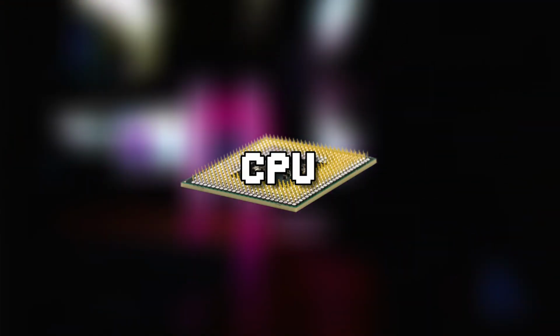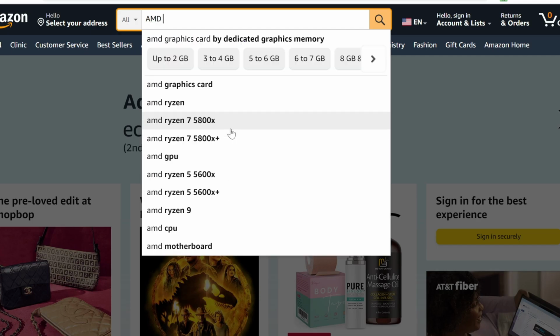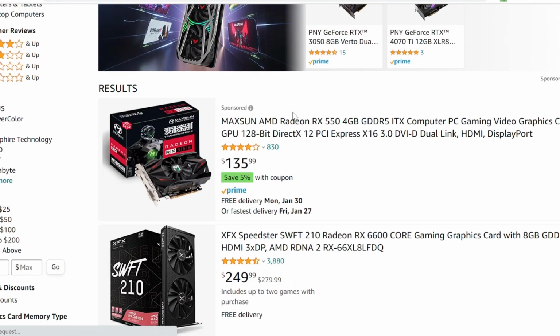I got most of the parts by the end of 2022, and in January, I got the final piece, the most important piece, the CPU. Well, technically it's an APU. I didn't buy a graphics card. Come on, have you seen the GPU prices these past few years?